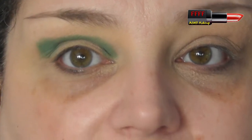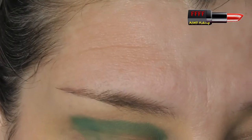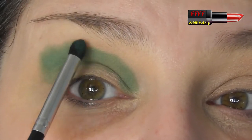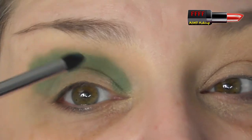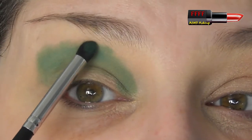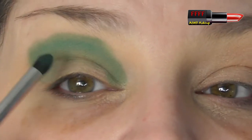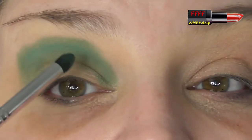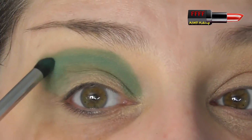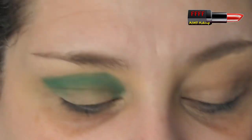Now when I relax my brow, you can see big chunk, a bit less. So because I want this to look even all the way across, I'm just going to bring the middle section up just a little bit. Like so. And at the moment, I know it's looking a bit patchy, but I'm not done yet. I'm just tapping pigment into place at the moment, just to get the shape that I want. Okay, that I'm happy with.